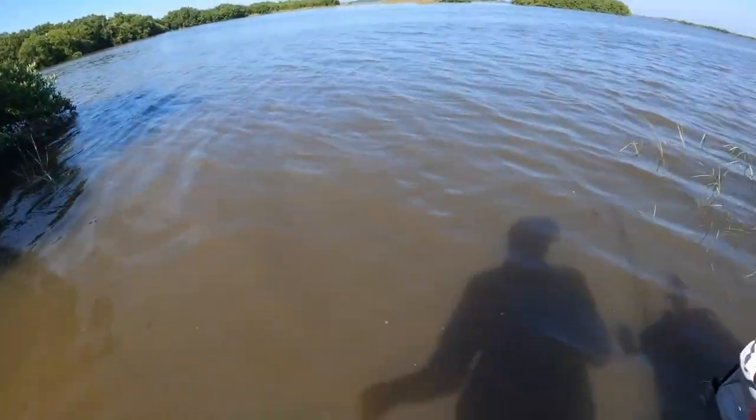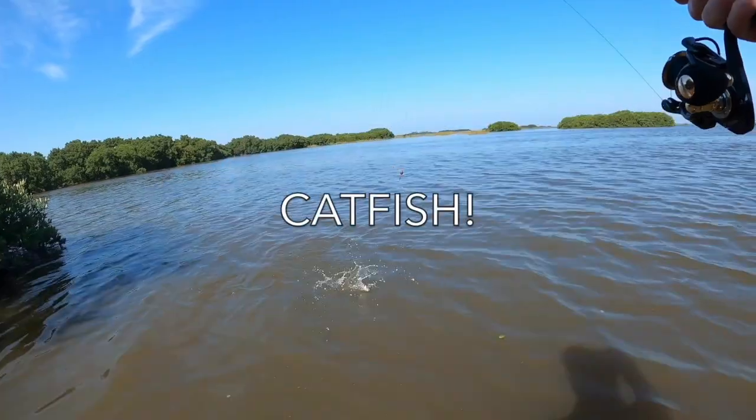So I'm hoping that before we head out to the boat rental, it's gonna pick up back here and the tide's gonna come in a little bit. And maybe we'll get on some good fish, because this skinny water, you catch a big fish like a drum or a redfish back here, it's good stuff. Probably might be a catfish. Awesome.